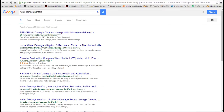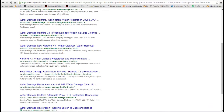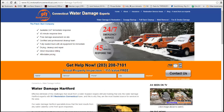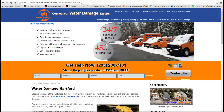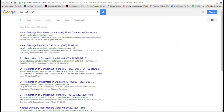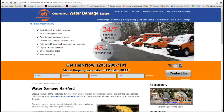Let me see if I can find on page two one that does it the other way. I don't see any right now. Actually, I think 911 Restoration does it that way. They don't do a subdomain; they do a sub page. I'd have to look into this a little more to see if this is actually the business owner's page. It looks like it may be. We can search for this phone number and see what it comes up with. Yeah, it looks like it is their actual business. So for this franchise, it looks like you get a sub page.